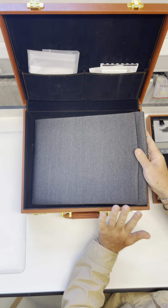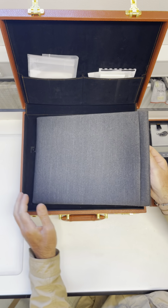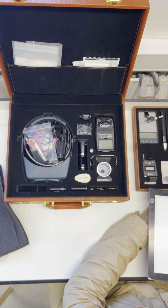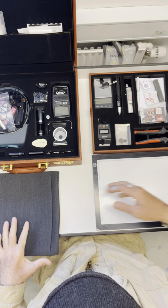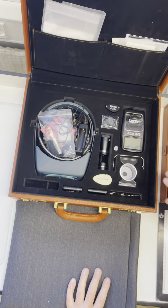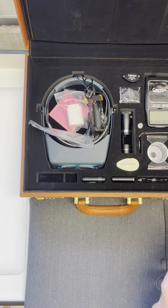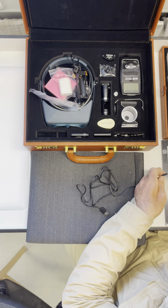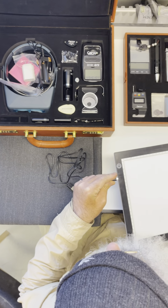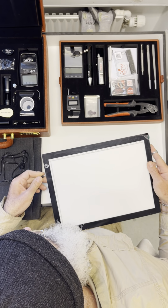And this is the reason why the case has this size, is because I wanted to have in my case a light pad. So this is a light pad I can take out from the case and put near me. And then under that there is another area with instrument. So the great thing about the light pad, it's very simple. With the light pad I have a place to work that is convenient. I will be able to put my stone on the light pad easily.